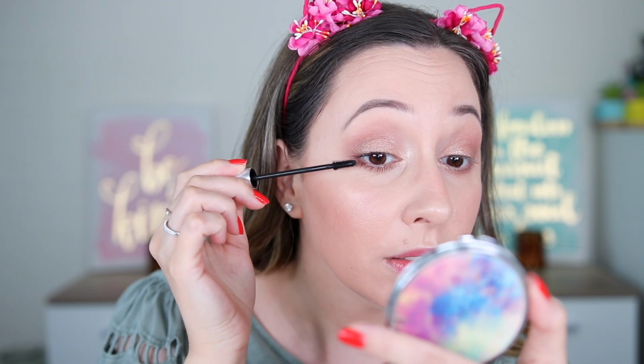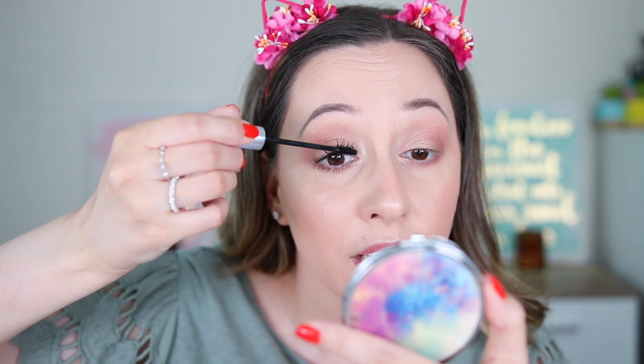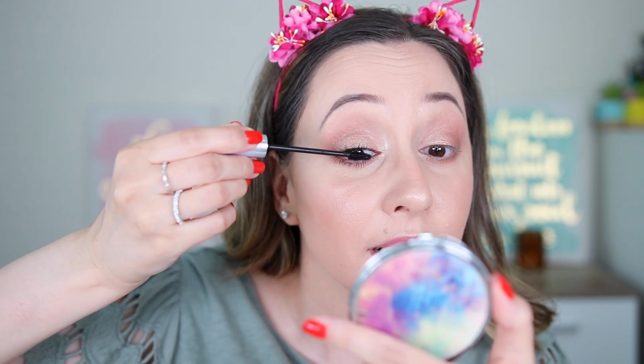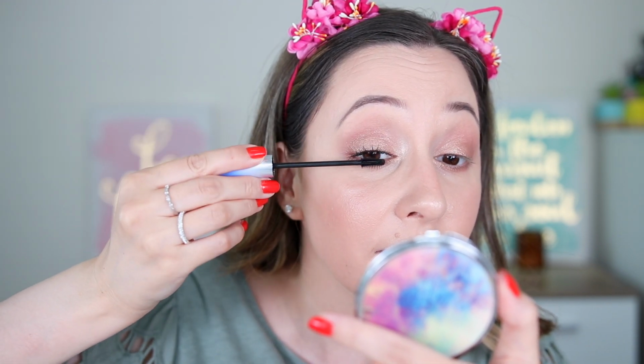It is black. We have a shorter spoolie with plastic bristles and also shorter bristles, and it has a conical shape. I'm going in the lower eye, and I'm very curious to see if it is actually lengthening. Now I'm applying on the upper lashes. Because of the shorter spoolie, you cannot coat a lot of lashes at the same time. If we can separate them well, I don't think this is an issue. This is with one coat. It is super natural for every day, and of course I'm going to add some more.